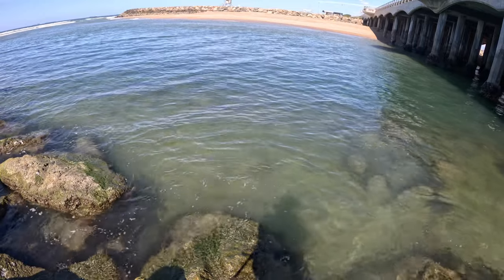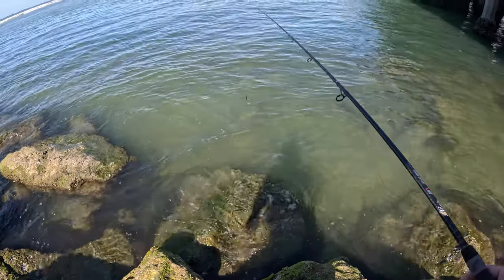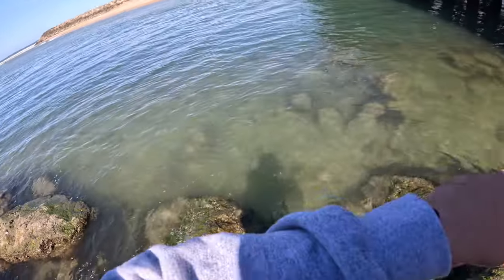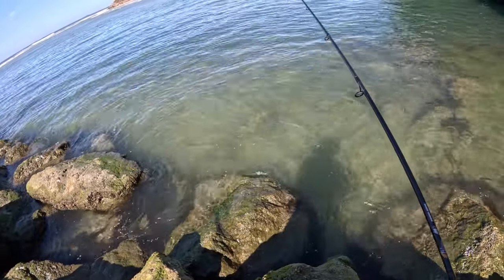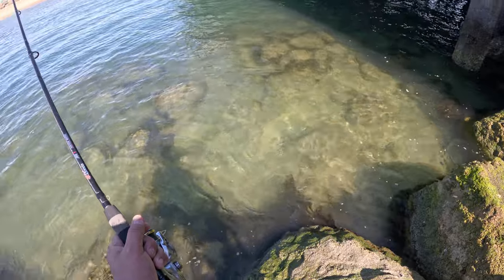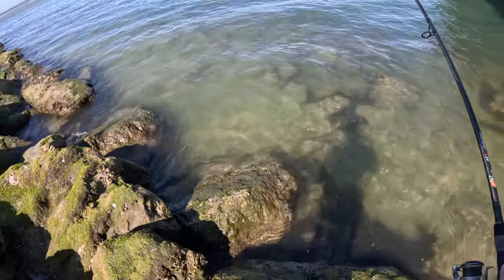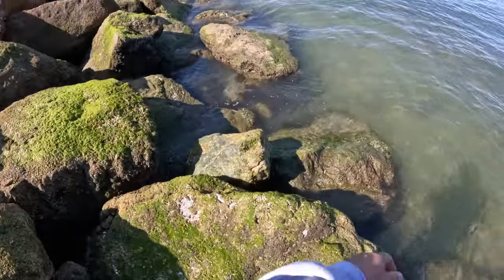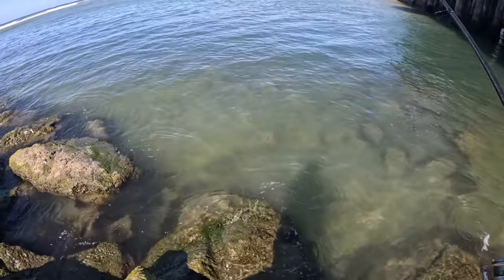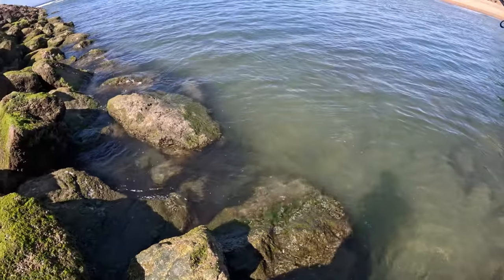Dang it, dude. I knew he was gonna hit, dude. As soon as I let that thing drop down there, damn. Well, I guess we're gonna have to keep trying. Dude. He's right there, man. Bro. Oh my gosh, dude, I should have brought him to the rocks over here. I don't know why I didn't do that.